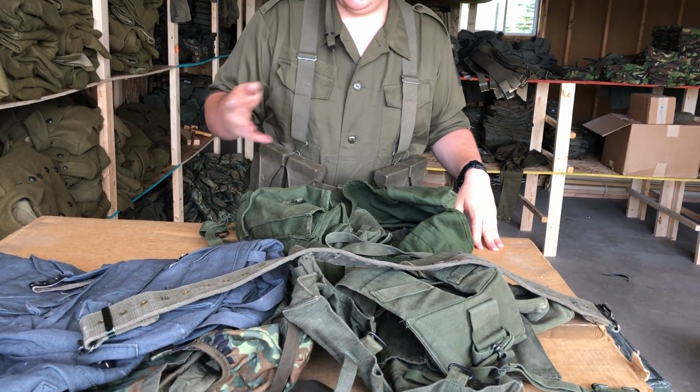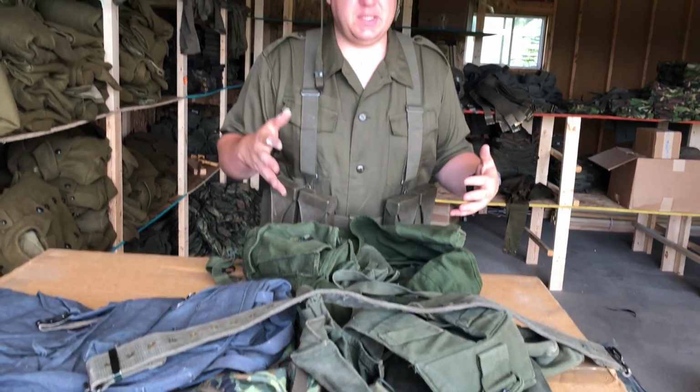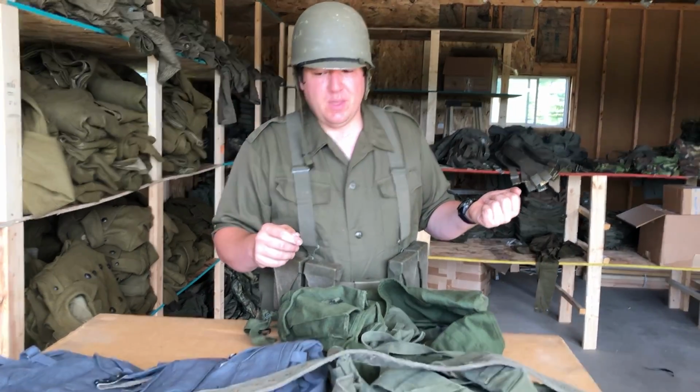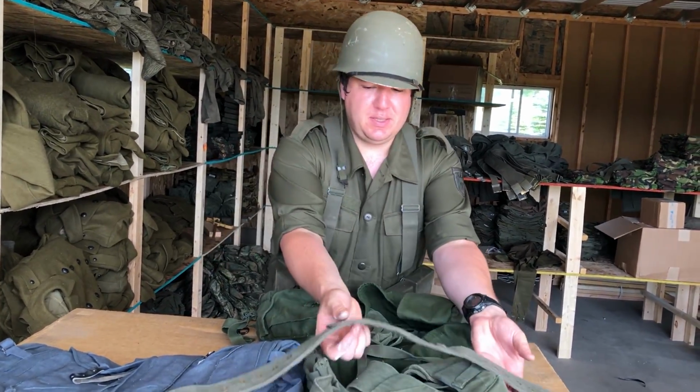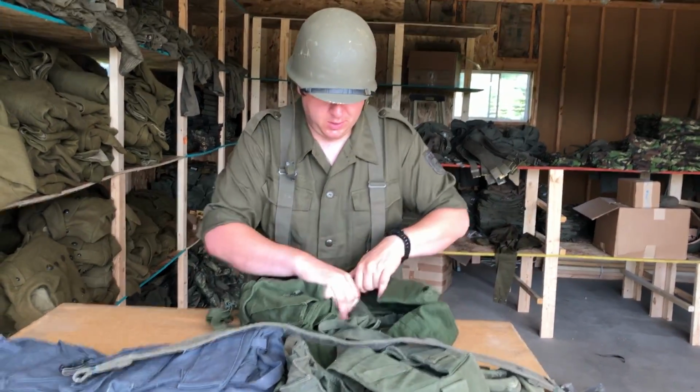They're adjustable up until about a 36, 38 inch waist. I wouldn't buy it if your waist is much bigger than that. Like, I found a couple that fit me, but you might be rolling the dice a little bit. So we'll say 36, 38, possibly 40 if you just squeeze into it.